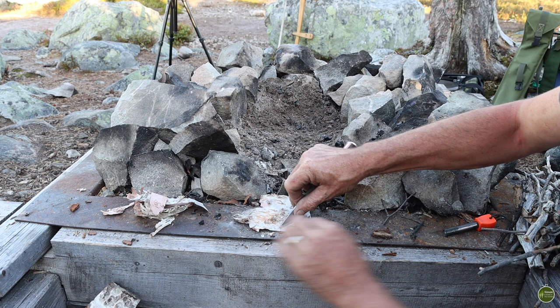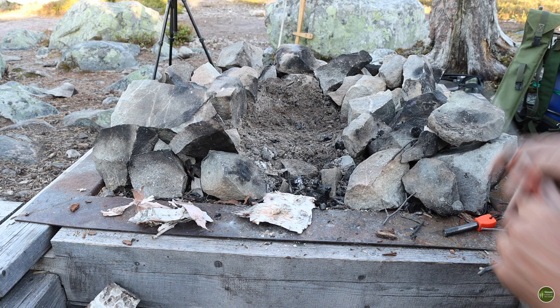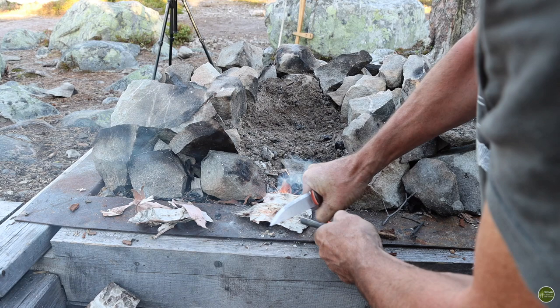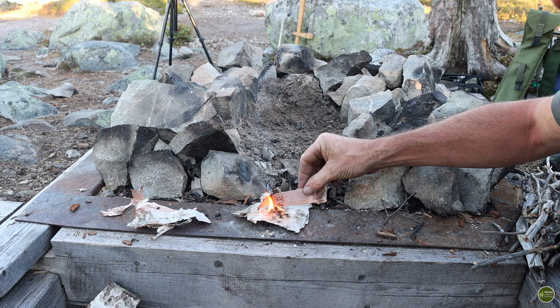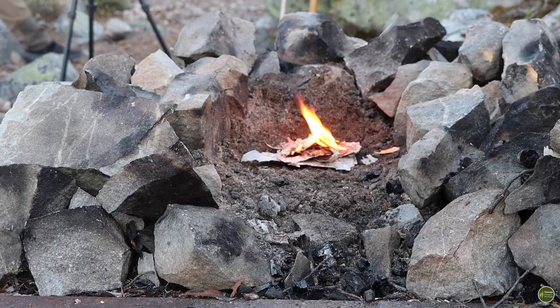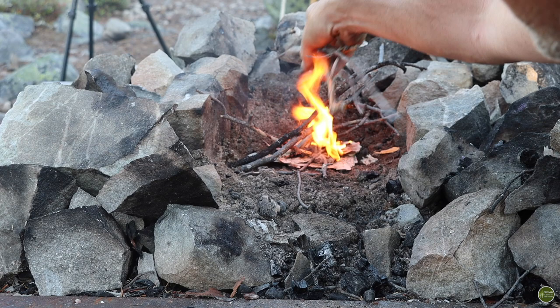So I'm just scraping up a bit of this birch bark here. I've got some other finer bits here, and get this fire lit. Now I've got a load of twigs, which I've just picked up off the floor. There's loads of twigs lying around everywhere and they're all bone dry.